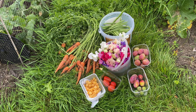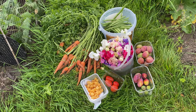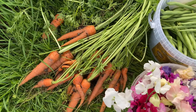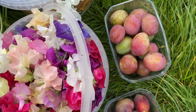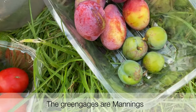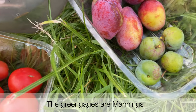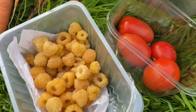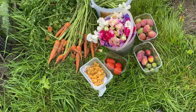We are now ready to head home. We've done our harvesting for today, so there's those McCain Royal potatoes by the car ready to go in. We've got some Cobra climbing French beans, some Romance carrots, another bucket of sweet peas, some Victoria plums, some Marjorie's Seedling plums, and I'm trying four little greengages. I'm not sure which tree they're off, I'll put that at the bottom. You got some tomatoes from the greenhouse, there's a couple of Crimson Crush and two Crimson Plum, and finally some All Gold raspberries.